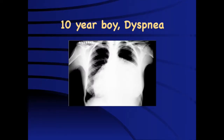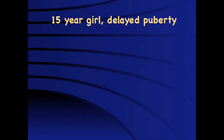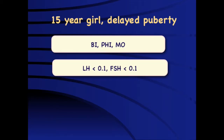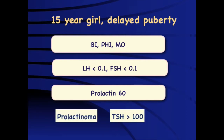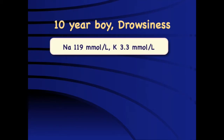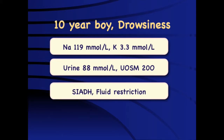A 10-year-old boy with dyspnea, and this picture was diagnosed as pericarditis because of the large heart, but when somebody did TSH, it was more than 100. A 15-year-old girl with delayed puberty, no breast or pubic hair development, LH and FSH very low, and prolactin level was found to be high. A diagnosis of hyperprolactinemia was considered, but when TSH was done, it was very high.